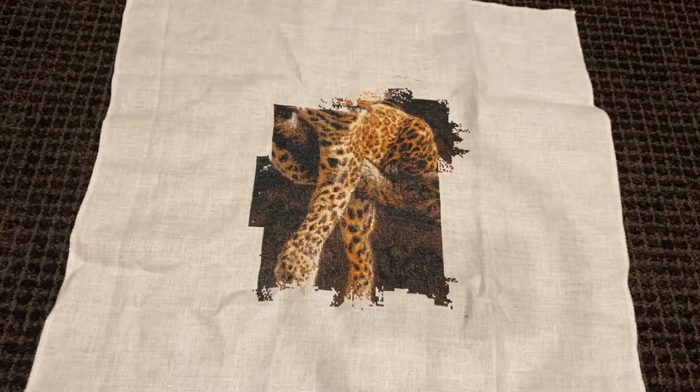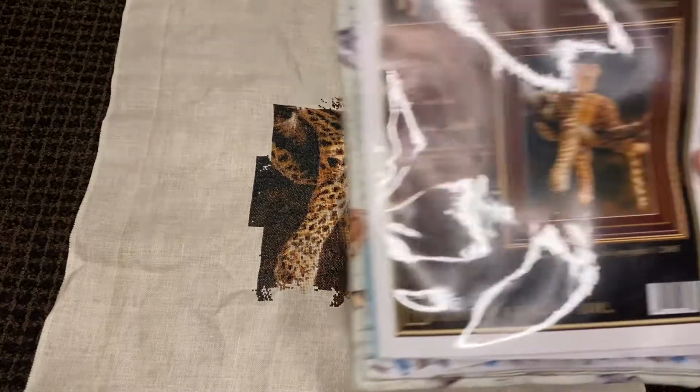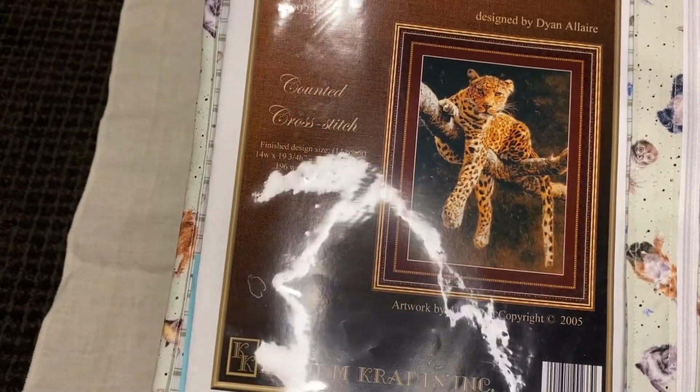Well today, it's been a while since I've shown you guys some cross stitch, so I thought I would catch you guys up on some things I've been working on and some cross stitch related purchases that I made. The last time I talked to you guys about cross stitching, I was about to start working on my Hypnotic by Custom Crafts, which is this pattern right here.